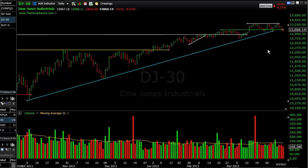So stay on your toes out there, stay selective with trades, keep an eye on these index levels, knowing that it's going to influence how individual stocks are going to move.